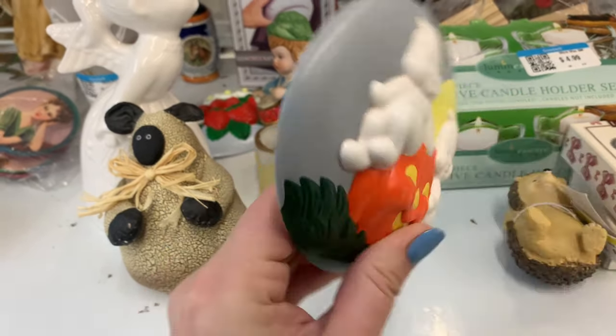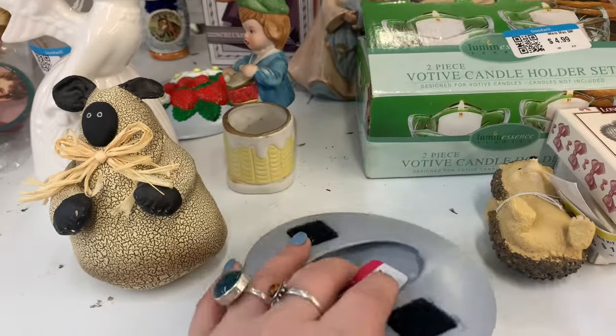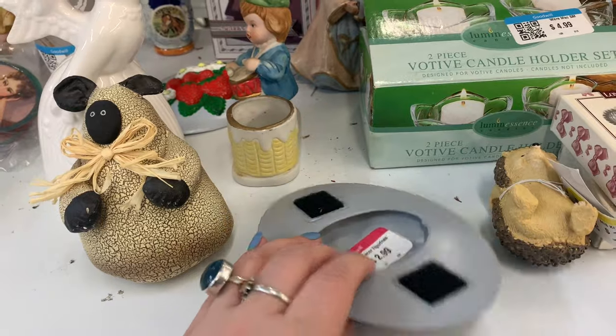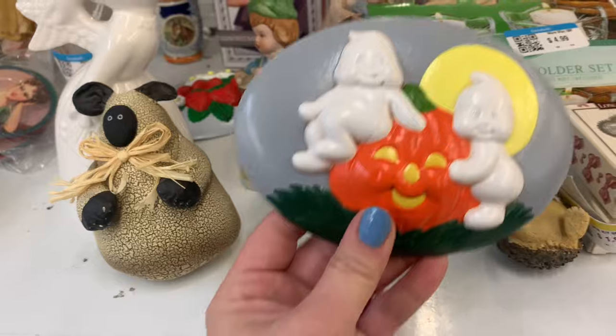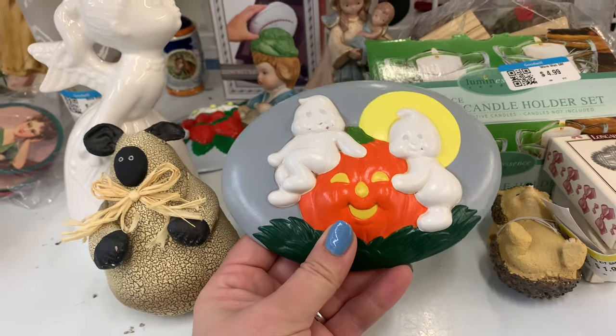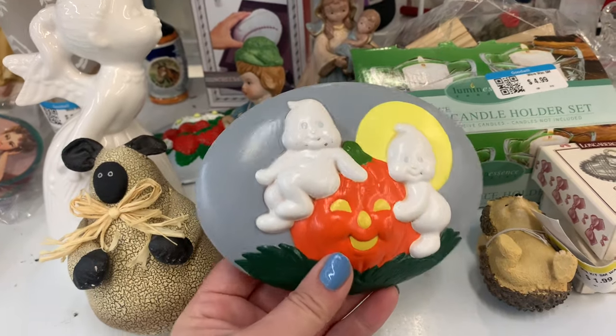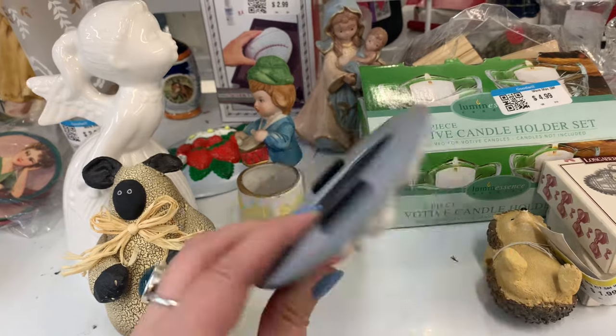It has some, I mean, I really like that, but I'm not sure what you're supposed to do with this. Do you think that was a lid to something? I really don't know. I mean, if you had a little stand, I might get this. You know how I bought some little stands for some painted projects that I was doing this week.